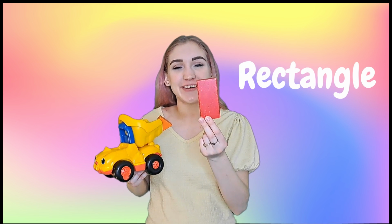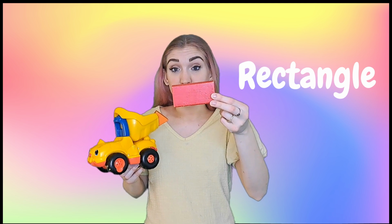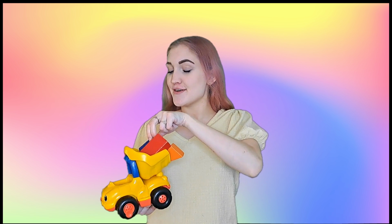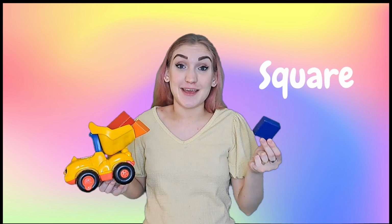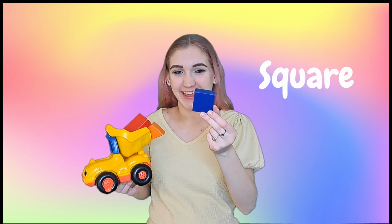This is a rectangle, a red rectangle. It has four sides, two that are short and two that are long. I think we have one more shape in here. Let's see what it is. It's a blue square. Blue squares and all types of different squares have four sides of the same length. Yeah, this is a square.